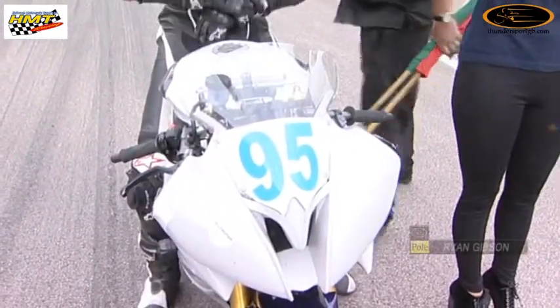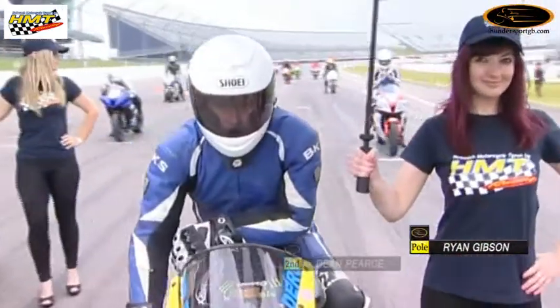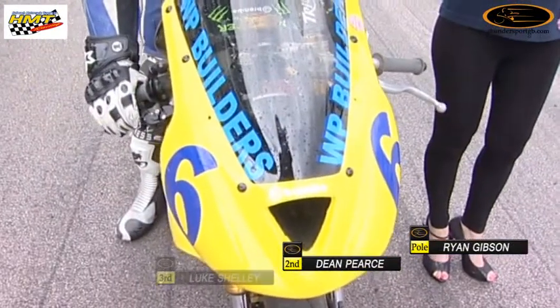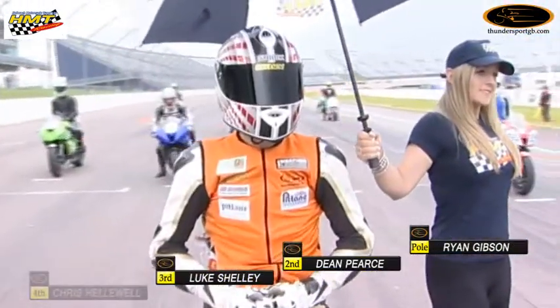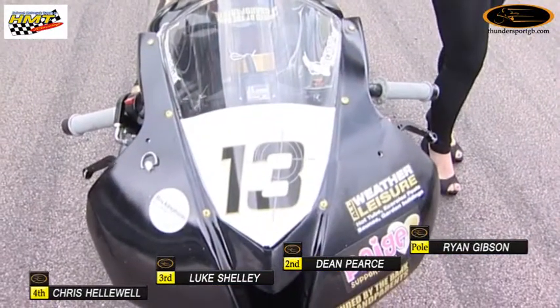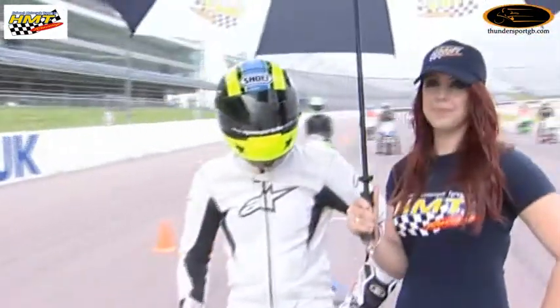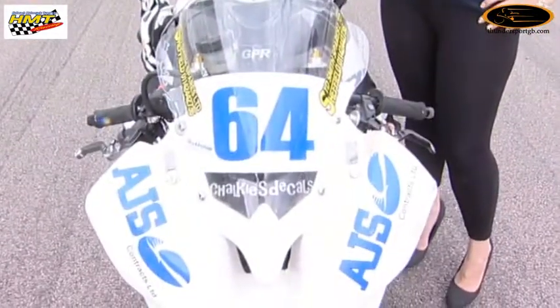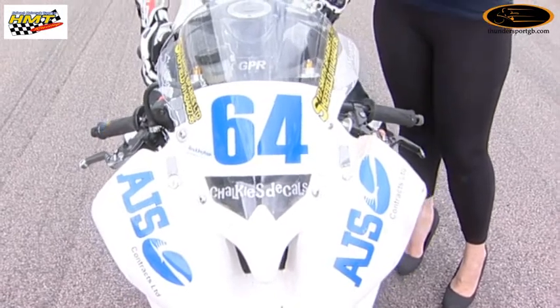Poleman Ryan Gibson lining up, looking for 4 wins out of 4 this weekend in the pre-national 600. Second place there for Dean Pearce, a rider that is in the top 7 of the championship overall on the yellow Triumph. Third place on the grid for Luke Shelley, number 13. And 4th on the grid for Chris Halliwell, looking, after a poor Saturday, for a decent result here.